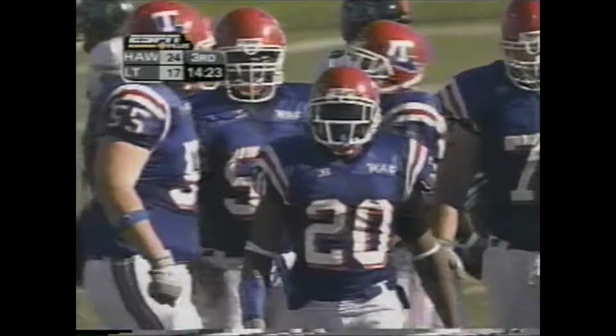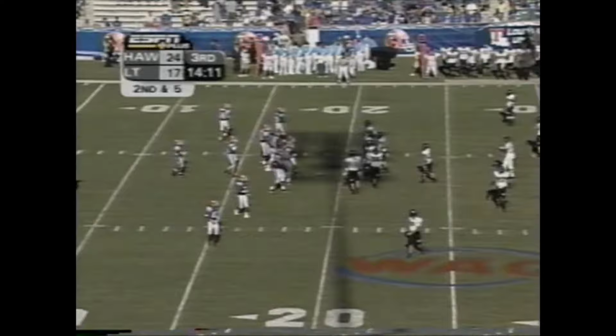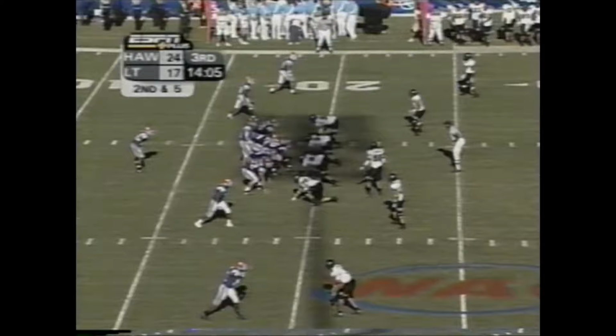Look at Moats' numbers today. 11 rushes for 66 yards. He's coming off a game in which he rushed for 22 times, a career high, 118 yards, a career high, and 2 touchdowns, a career high against UTEP. And the week before, I believe he had 99 yards, so he was right on the verge of having 2 games in a row where he rushed for over 100. Out of Dallas, Texas, Bishop Lynch High School.